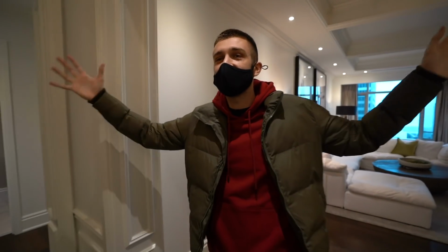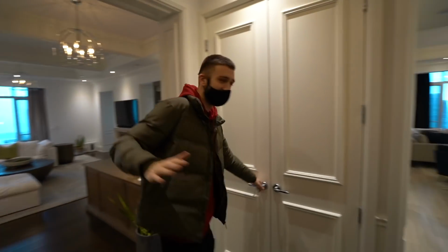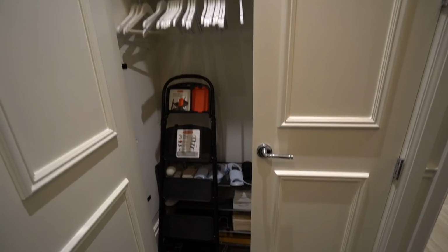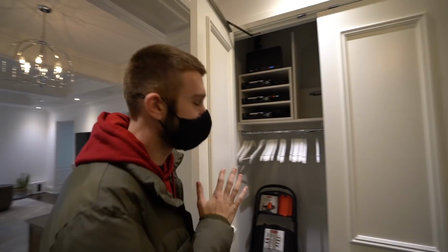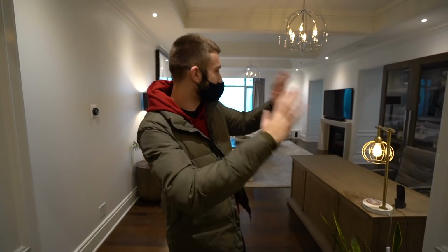So we have this giant entranceway here, which is nice. You can put all your shoes, you have a nice closet here, which is very good for the amount of shoes and clothes and stuff that I have. And then you also have all your servers up there, which is nice that you have a separate little closet, I guess, to put all your Wi-Fi routers and all your home security and everything can be tucked away.